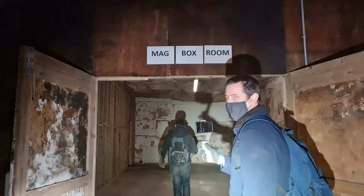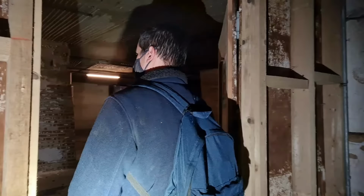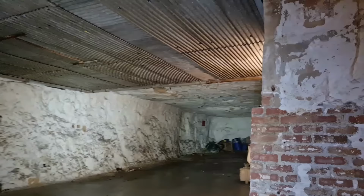Mag box. We're not actually that deep in the ground, are we? No, so we're only maybe 40, 50 feet. Shouldn't be a lot, really. Probably just a bit lower than the shelters we were in. Yeah, you're getting on for that. You can feel the humidity, though. Dead end.